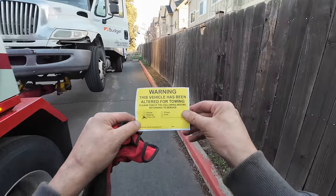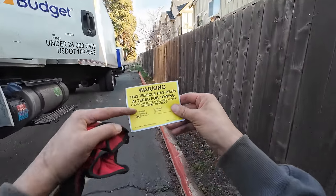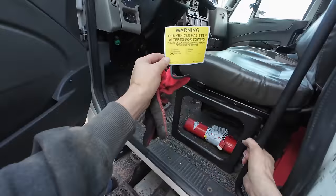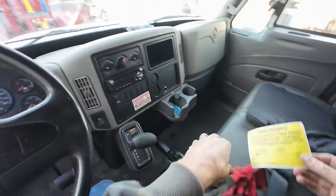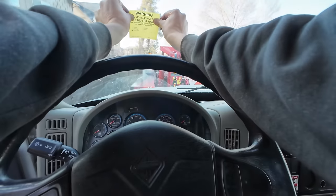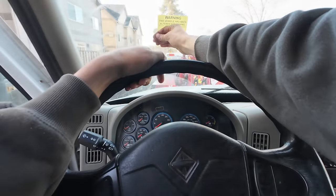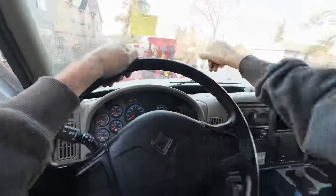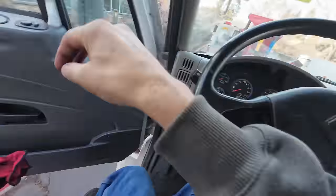Warning, this vehicle has been altered for towing. I didn't mess with the brakes, the steering, the wheels, or the axles, but I did pull the driveline, so we checked that box and we put it right here where it's impossible to miss. There you go. Alright.